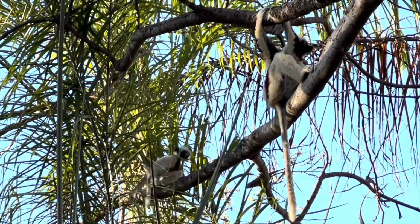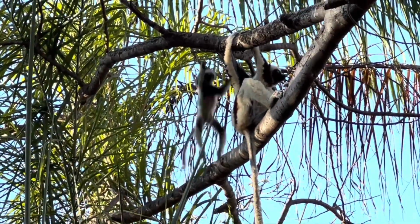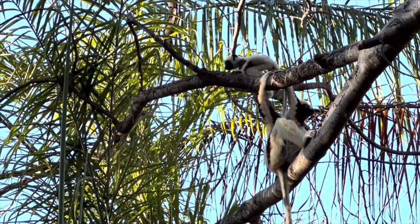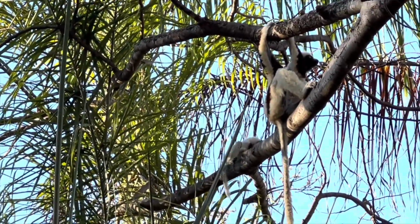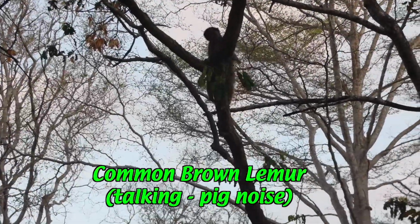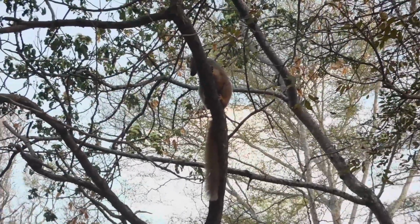He keeps stumbling a little bit. Making me nervous. Ooh. The big noise is the common brown lemur.